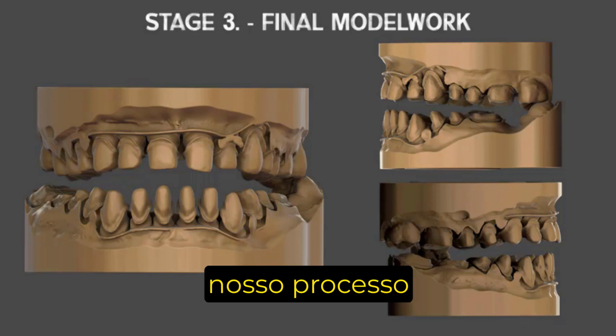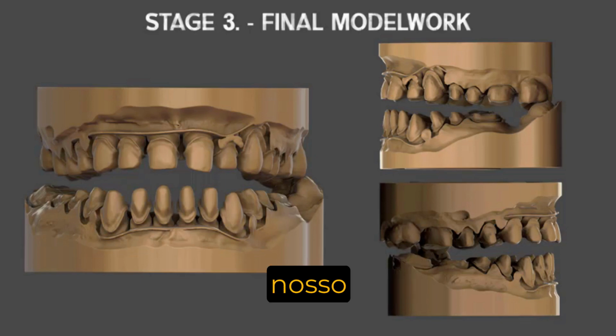In the final stage of our dental design process, I would like to share with you my preferred approach for creating digital models. As you can see, I prioritize the creation of a solid master model that allows us to thoroughly examine and present our work.